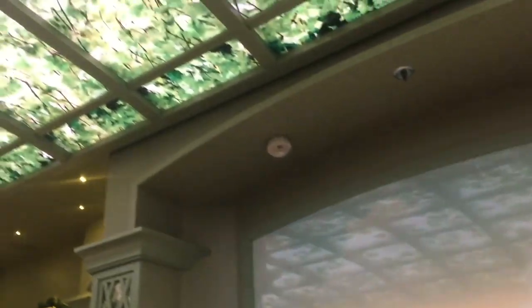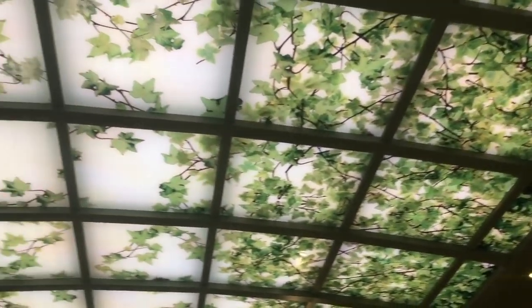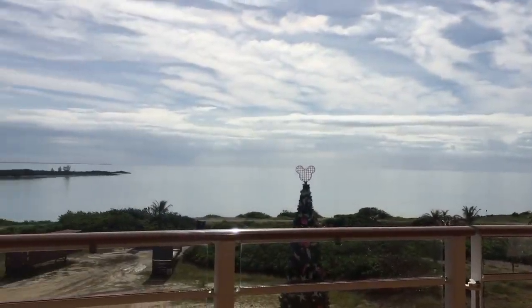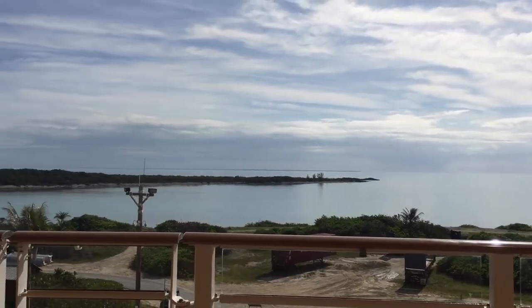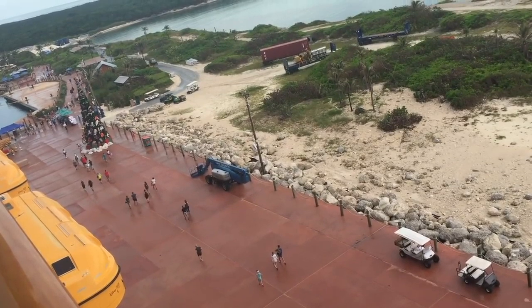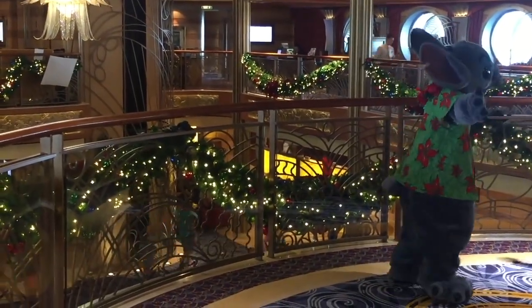We have finished with breakfast though, and it is now time to go and visit Castaway Cay and explore some more of the ship. And it doesn't even look like it was raining just before, so it will definitely be a great day to explore the island. They have started to let people off the cruise, so they're all heading over to the beach. Stitch seems to be all ready for the beach, wearing his tropical themed shirt.